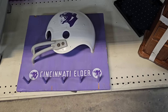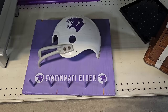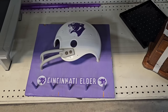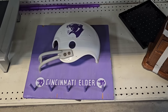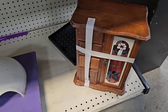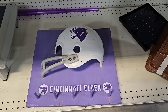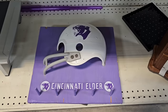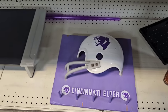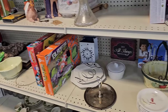Also, make sure you check your St. Vincent de Paul. Of course, they sell quickly, but they'll have a lot of older items, and some of the schools, like Elder Panthers, one of the very popular high school football teams here in Cincinnati. They got the jewelry box here. Look at this. That is too cool. Around here, you'll find a lot of Bengals stuff, Cincinnati Reds stuff, Bearcats, Xavier, all kinds of different sports gear. But they do sell quick, so it's worth coming in to St. Vincent de Paul every couple weeks just to check it out.